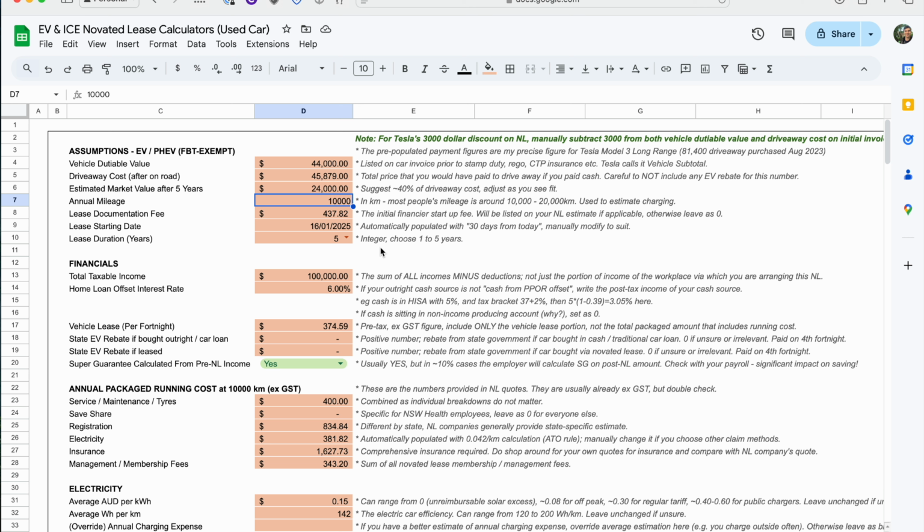The annual mileage, 10,000 Ks. I don't drive that much. So 10,000 is for me, but you change it to how you see fit. Lease documentation fee. This should be provided to you in your quote from your novated leasing company. For mine, it was $437.82. Lease starting date, doesn't really matter what that is. It's automatically populated, so you don't have to worry about it. And for my lease, it's a 5-year lease.